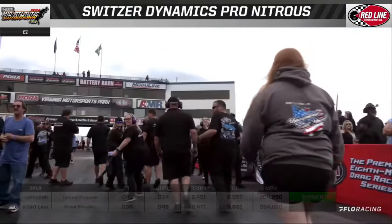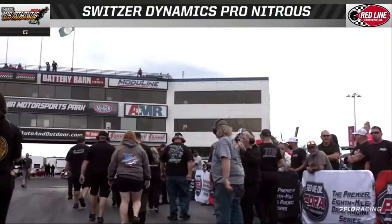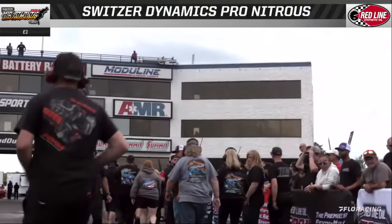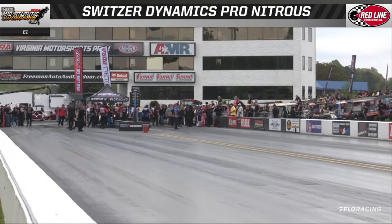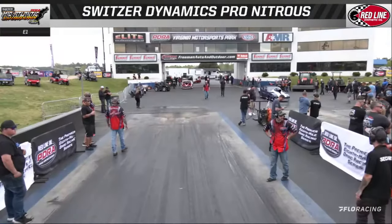Driving job out there, 365 with a 7 at 204 miles an hour, takes down the points leader here in round one, 368 with a 1.204 the speed. Tommy was behind at the starting line by just a few thousandths of a second, but Franklin rockets into round two later today.